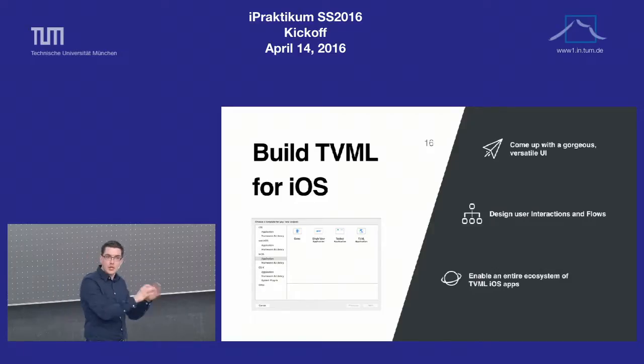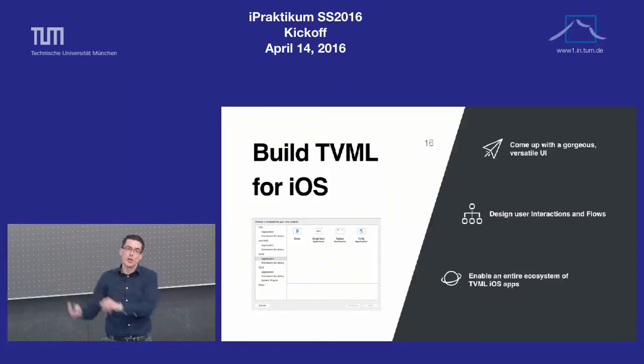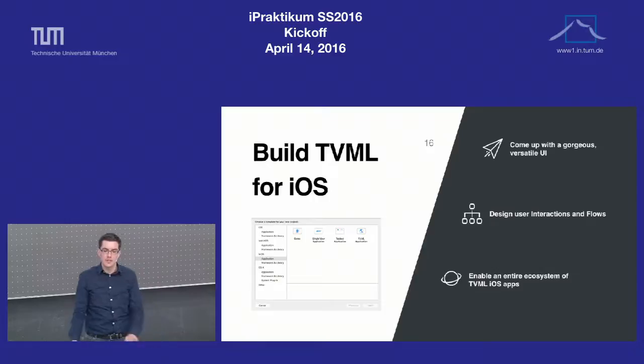That's what we're going to build. That's what we're going to demo with you guys. We're going to take TV Pro Mediatek for Apple TV and work on bringing that to iOS. But the idea is that this engine can power a whole ecosystem of applications. So 80% of the apps on Apple TV are TVML. With this engine, they could all come to iOS. That's our idea, at least.